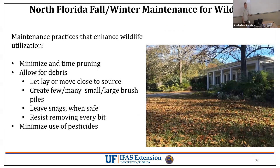Allow for a little debris. Here's the extension office again, lots of leaves all over the place. If you can, let the debris lay as long as you can. If you want to get rid of it, maybe quickly just rake it into the garden bed that it fell from, the tree that it fell from. Or if you have a live oak or some big oak tree, typically there's lots of shade, your grass doesn't grow as well. All those leaves fall in the fall and the winter, just rake it over to the base of the tree and make it a natural little mulched area, and boom, you don't have to do all the work, and you're going to be supporting all kinds of wildlife that's going to use those leaves for cover.